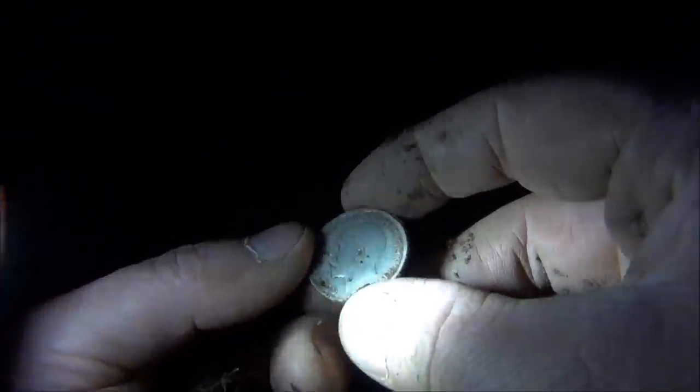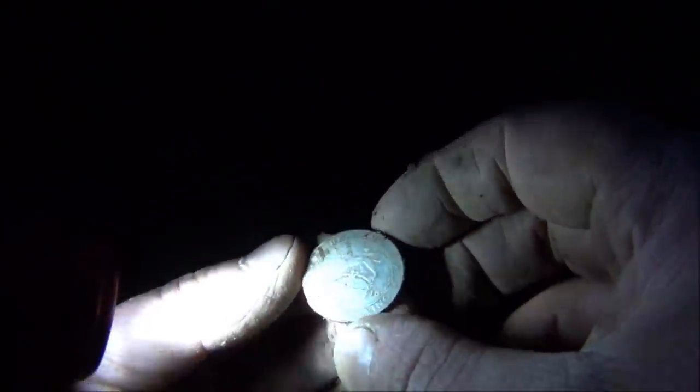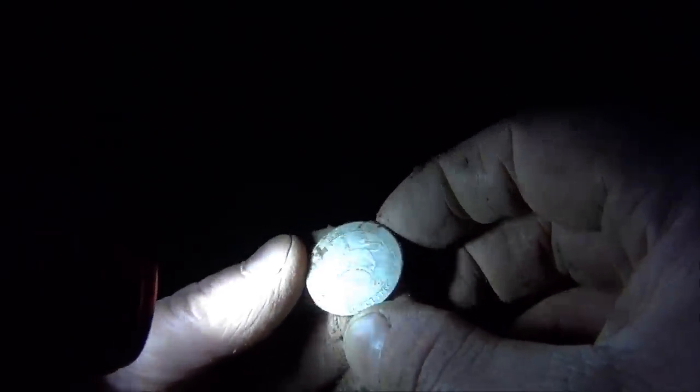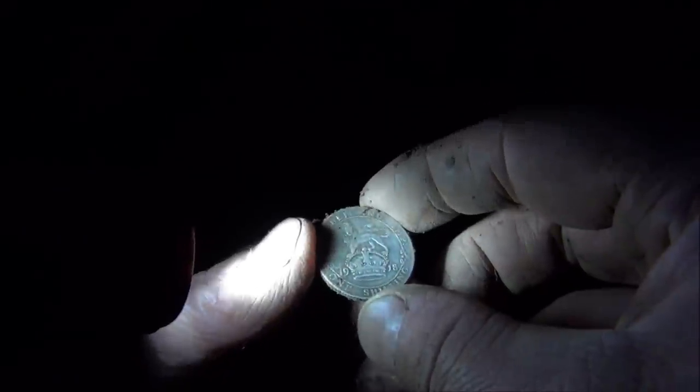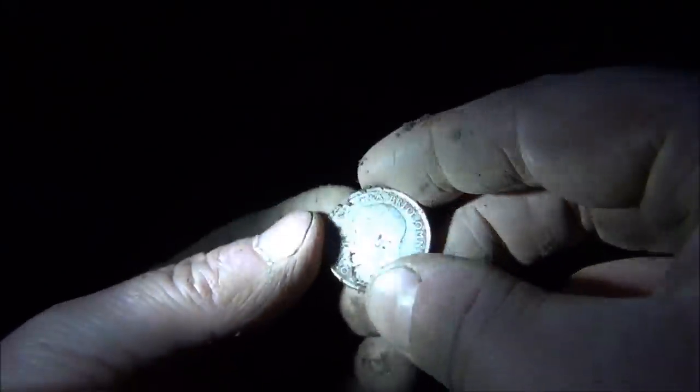It's silver, yeah. Wait, sterling silver. What else would it be? That's a pretty good find. In fact, I'd say that would be a very good find. Well done. See, I told you you'd find something. Well, that's a great find. Excellent.